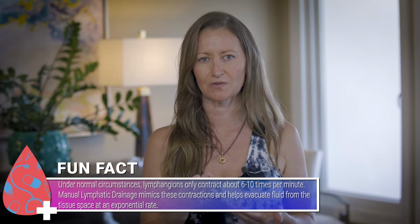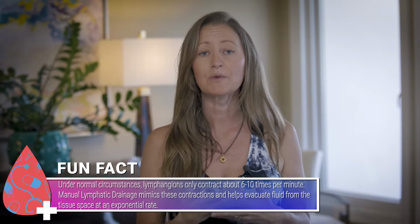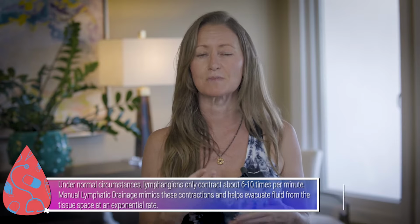Now, how does lymphatic massage work? Our lymph system is comprised in part by these incredible little lymphatic vessels known as lymphangions, and they actually constrict and push lymphatic fluid on their own. They slowly contract to push fluid towards the lymph node, and we can support and speed up this process through manual lymphatic drainage. By mechanically going in and stretching these lymphatic vessels that are just underneath the skin surface, we can open these tiny permeable valves so that fluid can enter.